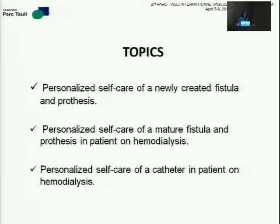Since 2030, we have provided to each patient who had to perform a fistula or prosthesis or have been implanted a catheter a personal written safeguard of that vascular access. The patients maintaining hemodialysis treatment receive this information as well. Today, I present to you these personal safeguards of the different types of vascular access.